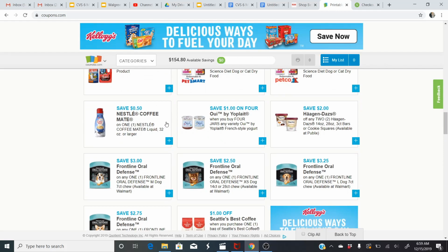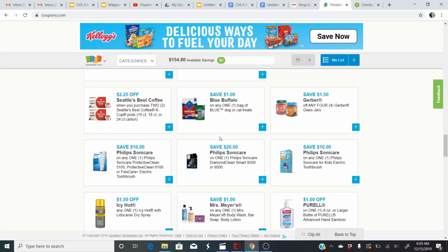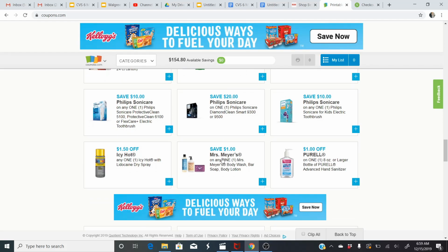Nestle Coffee Mate, 50 cents off 1. Let's see, not that many good coupons today. $1 off Method soap. Publix does have a deal 3 for $10. You'd be able to use 3 of them, so that would be 3 for $7. So that's not a bad deal for the soap right here in the middle.